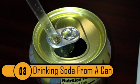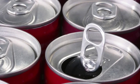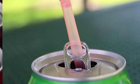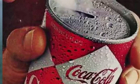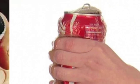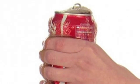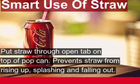Number 8. Drinking soda from a can. If you're drinking soda from a can and you choose to use a straw, the carbonation from the soda can push the straw up and right out of the can. The best way to keep this from happening is to take advantage of that pull tab. It's there for more than just opening the can. After you open your soda, turn the tab so that the hole is over the opening in the can. You can then slide your straw through that hole, keeping it in its place.